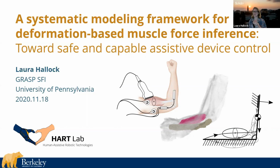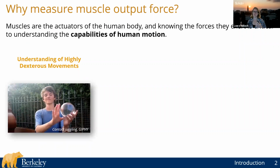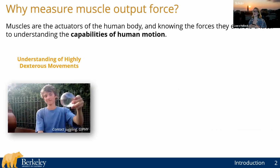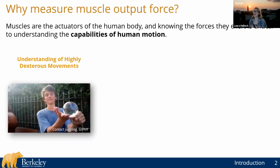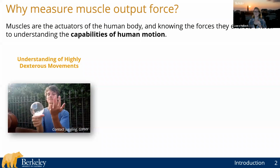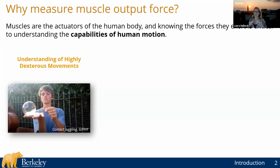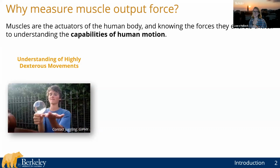And I just want to start with a little bit of motivation of why we actually care about measuring muscle force, which isn't necessarily obvious to a robotics audience. But fundamentally, muscles are the actuators of the human body, and because we don't fully understand the way that they behave and the way that they work, our understanding of the actual capabilities of dexterous human motion is limited. You see an extreme example here of someone doing contact juggling. We really don't fully understand how people do that, let alone mimicking these behaviors in a device. Robots certainly can't do that yet.